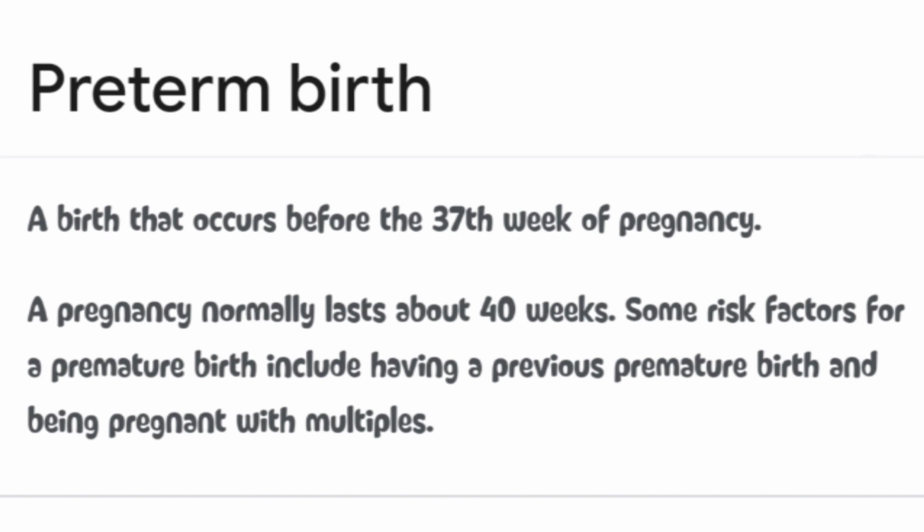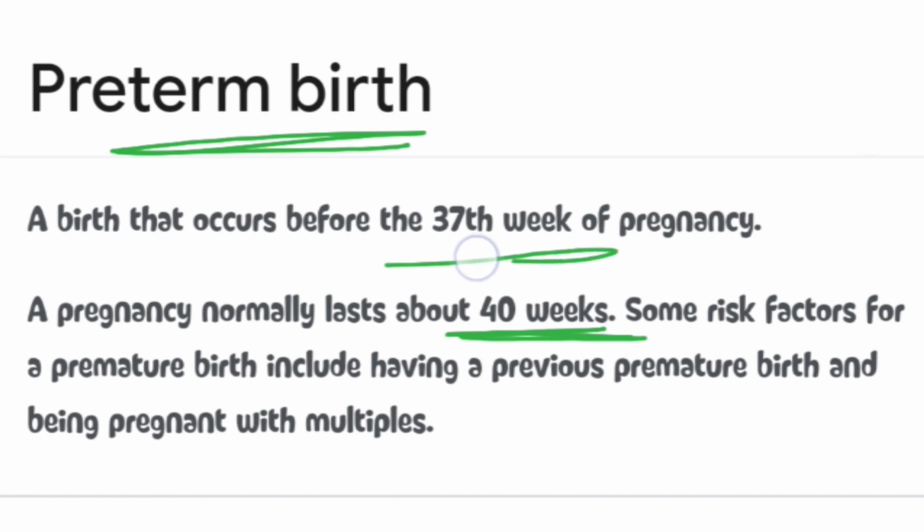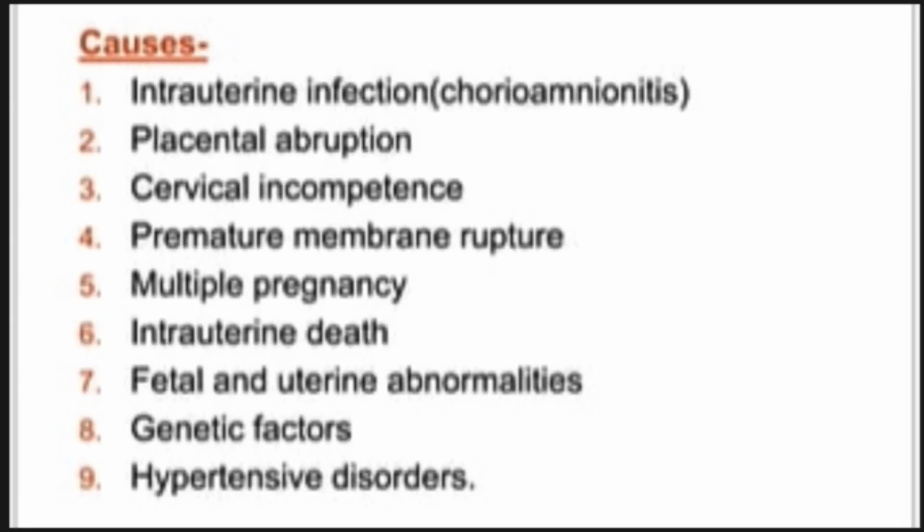Today's topic is preterm birth. Normally the birth of the baby occurs at around 40 weeks. But if the birth occurs before 40 weeks, in the midway, around 7.5 months, that is before the 37th week of pregnancy, it is considered a preterm baby. Then in preterm labor, generally the position of the baby is breech position.